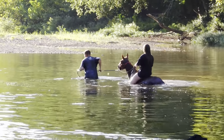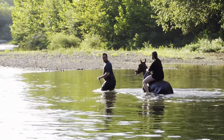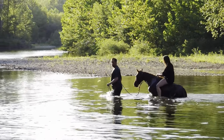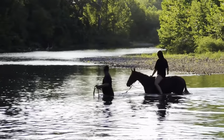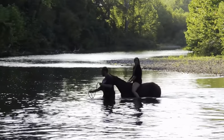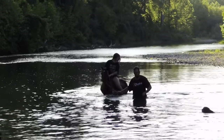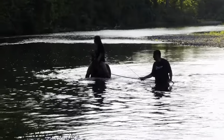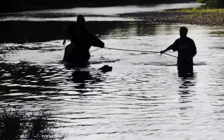kind of evaluate them right off the trailer, pick out which one I think is the higher quality of the two or has the most potential of the two, and then spend the next 2 weeks training the other one to sell on the sale in Ava, Missouri during the World Championships on the 11th. That's only 14 days away. So that's what you'll see in this episode.